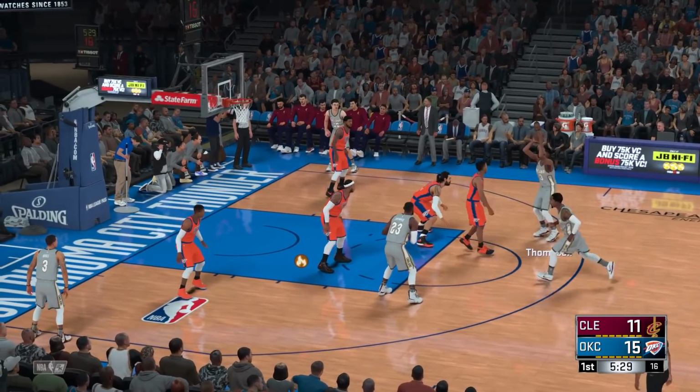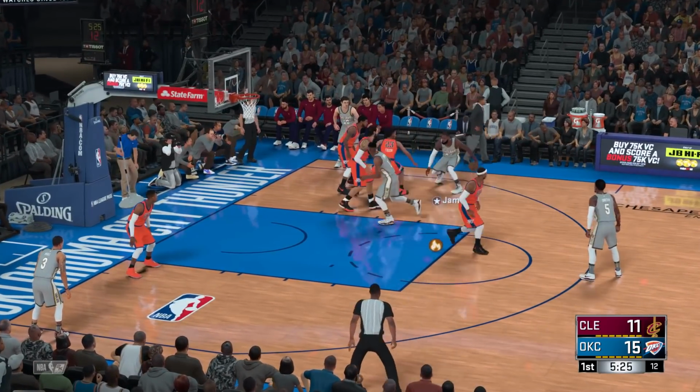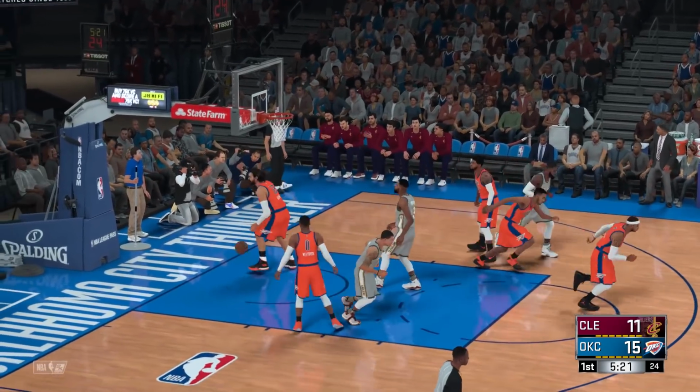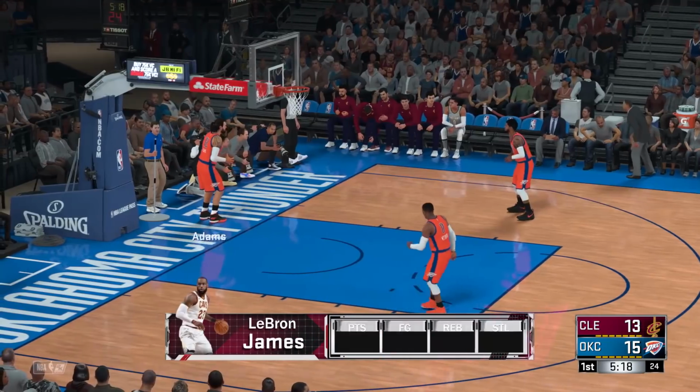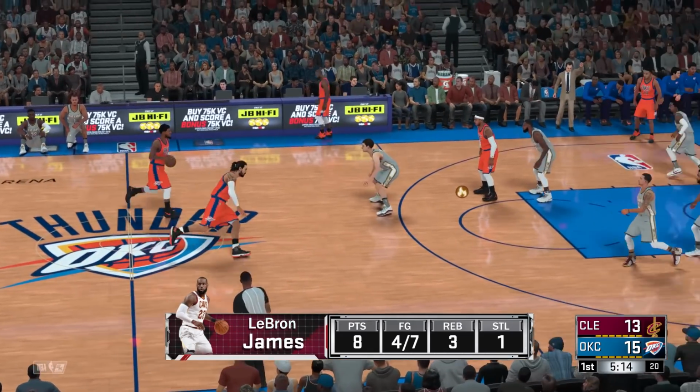Smith dishes to Thompson. Screen by Smith. On the wing, James. 6 points for him. Yep, it counts. LeBron's got 8 points. Well, he just keeps rolling right now. What a terrific quarter for him on the offensive end.